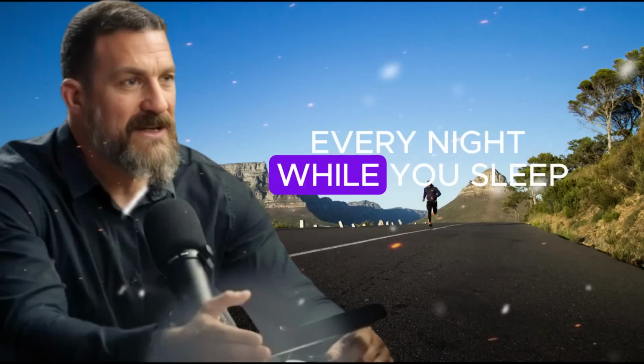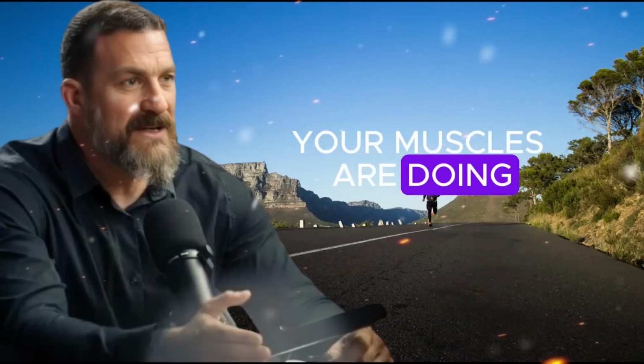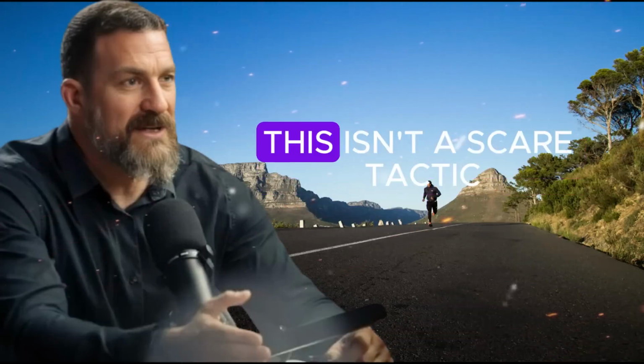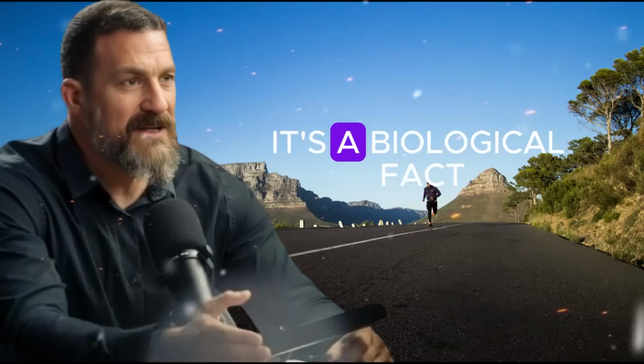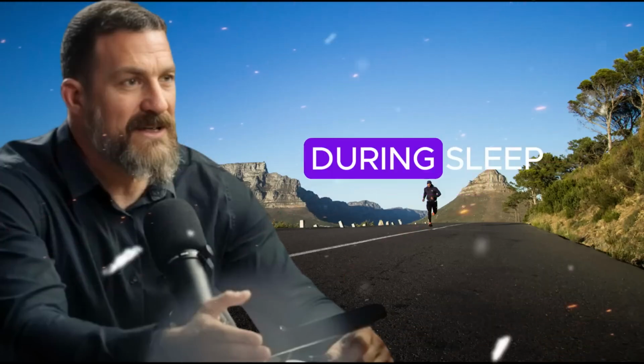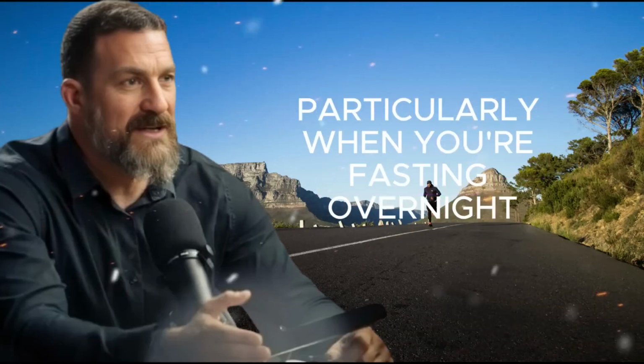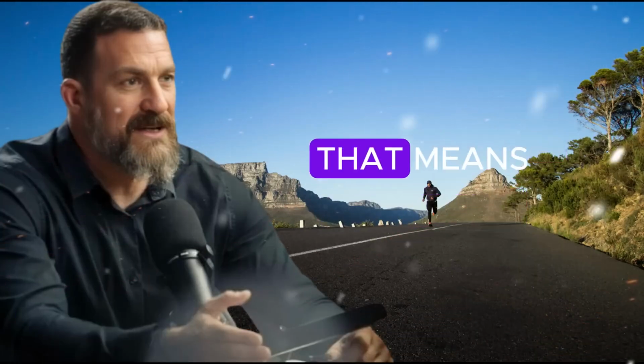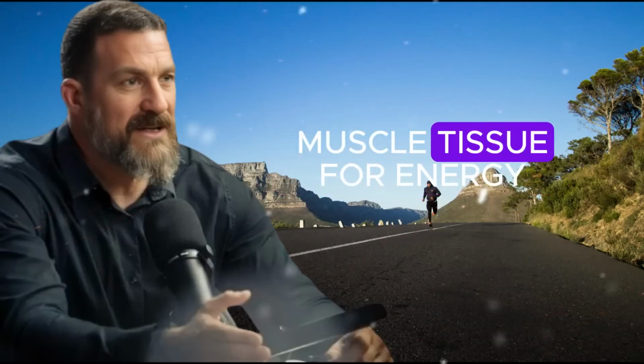Every night while you sleep, your muscles are doing something you might not expect. They're shrinking. This isn't a scare tactic. It's a biological fact. During sleep, particularly when you're fasting overnight, your body enters a mild catabolic state. That means it starts breaking down muscle tissue for energy.